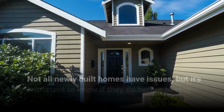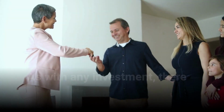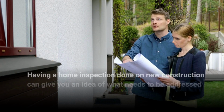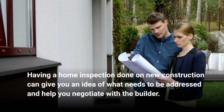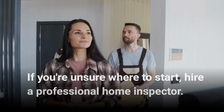Not all newly built homes have issues, but it's important to know if they do before buying. As with any investment, there are certain risks associated. Having a home inspection done on a new construction can give you an idea of what needs to be addressed and help you negotiate with the builder. If you're unsure where to start, hire a professional home inspector.